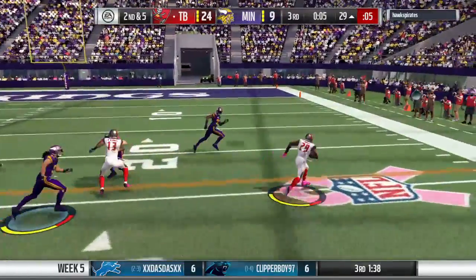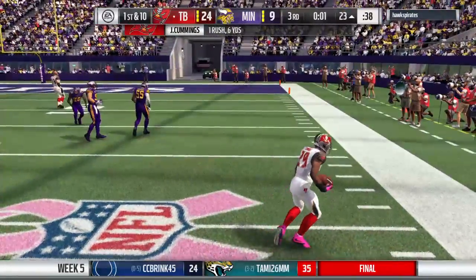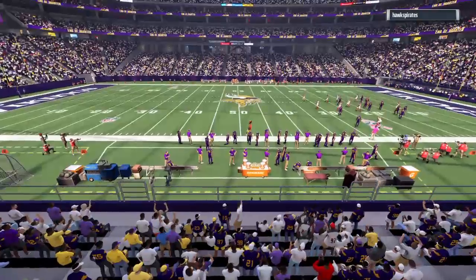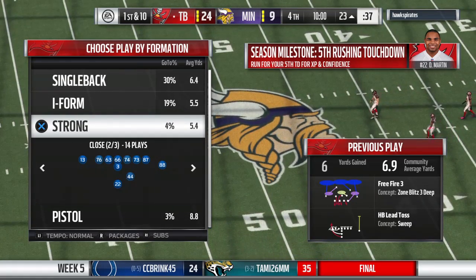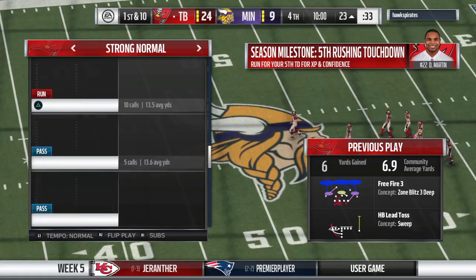Now they'll run it on the toss. And he'll go down here right around the 23-yard line. They get 6 on the pickup there as the drive will continue. Back now at beautiful new U.S. Bank Stadium. It's the Bucs. They've got the football. They also are in front here on the scoreboard as we start the 4th.